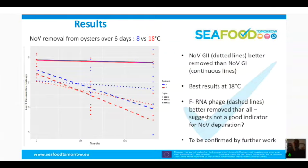Now the results were interesting. We saw a difference between the two gene groups, gene group 1 and 2. Gene group 1, or G1, is the two continuous lines at the top there, the red and the blue. The red line is 18 degrees, the blue line is 8 degrees. So these are the temperature experiments.